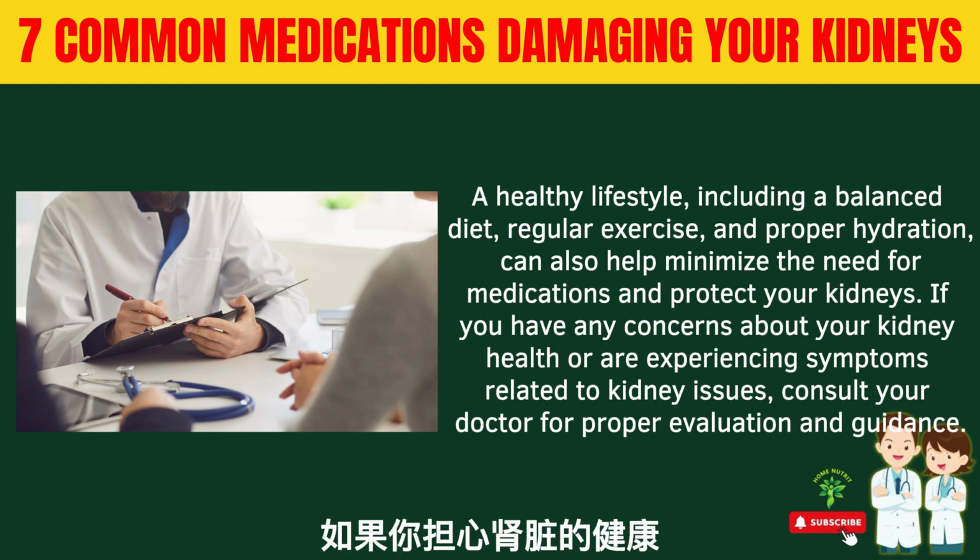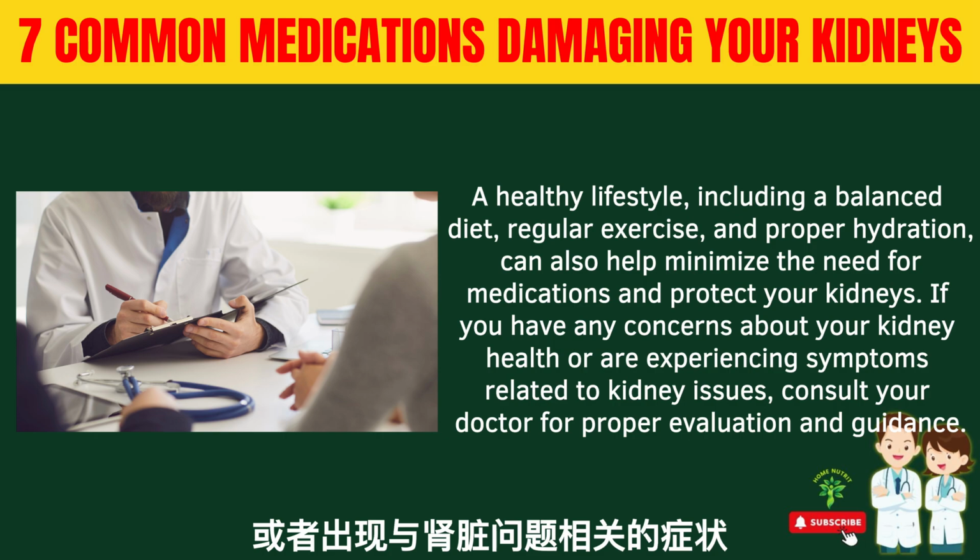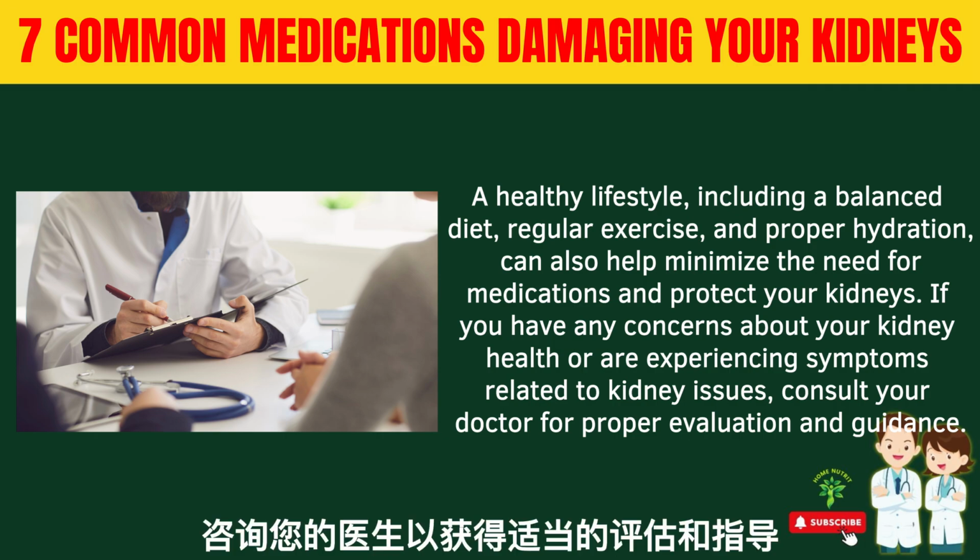If you have any concerns about your kidney health or are experiencing symptoms related to kidney issues, consult your doctor for proper evaluation and guidance.